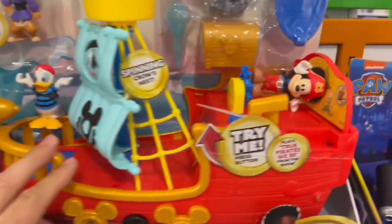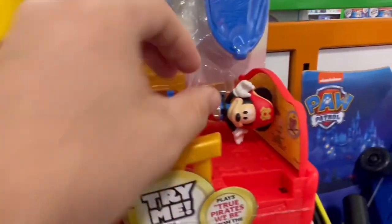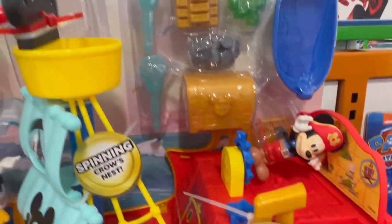Big giant ship. Oh, press button, try me. Hi, Minnie. It's me, Pirate Captain Mickey. Why is Mickey on his side? Or maybe he's supposed to be up. Somebody moved it. What the?